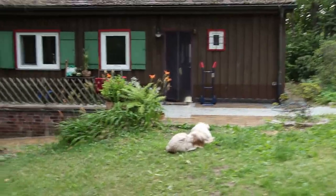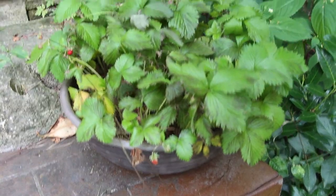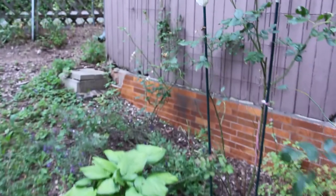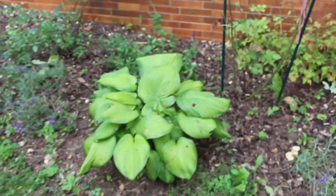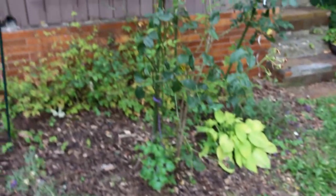The birds got all the strawberries. Well, not quite all of them. We got a couple of them still here. We had some wild strawberries growing in the yard, so we plucked them and put them in a pot, and have been snacking on them off and on. But yeah, the roses are about done, I think. A lot of these plants here, Petra planted. The hostas, one of the roses she planted. I think her brother's going to get most of those.